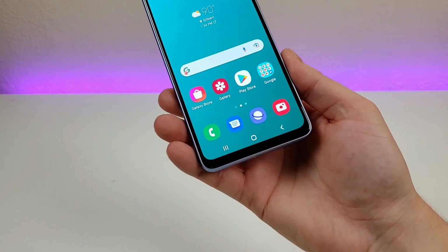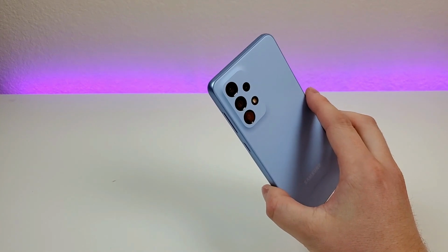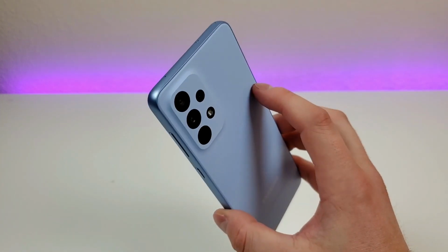So if you are somebody that's really into mobile photography, then I think you're definitely going to like the Samsung Galaxy A33 5G, because even though it is a lower end phone, you're still getting some really great cameras here and quite a few features as well.